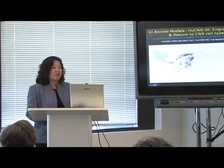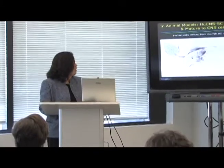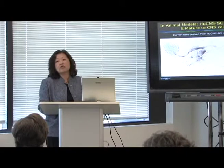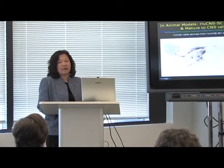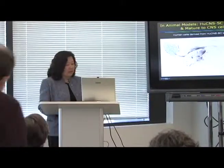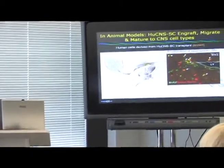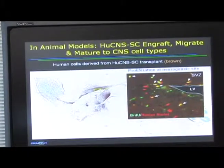In animal models, these cells engraft robustly and migrate throughout the brain, and it doesn't show up very well here, but all of that brown staining you see are the human cells that have engrafted and migrated throughout the brain after a single transplant. The cells take up residence in the endogenous mouse stem cell niche in the brain, and they proliferate very slowly, so it's restricted proliferation.